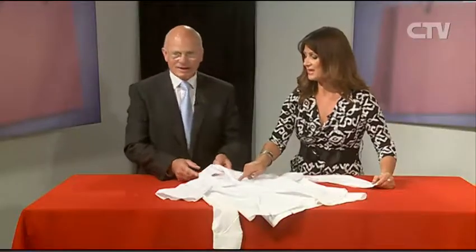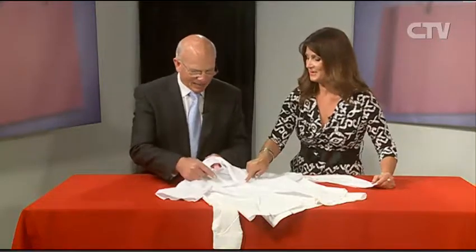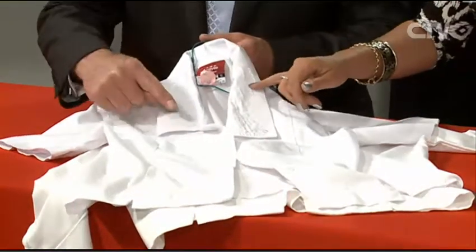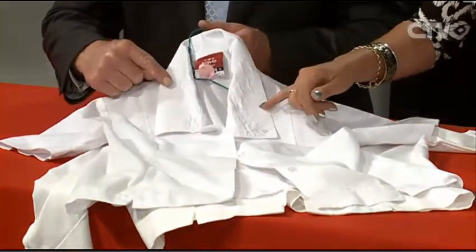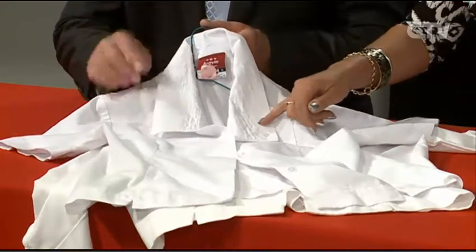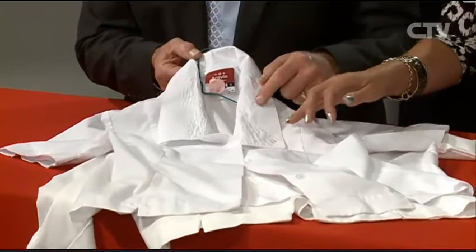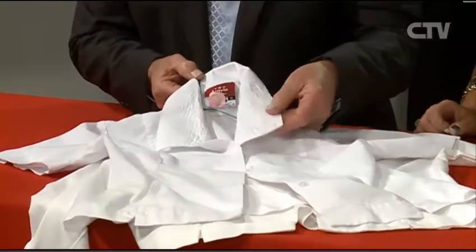But sometimes the interfacing comes undone, and this is where we get this bobbled effect. I'm not sure if this is all I had today, because all the others have been fixed up. Will that show up? Can you see that on the screen there? You can see it's all lumpy, it's all bubbles and that sort of thing.